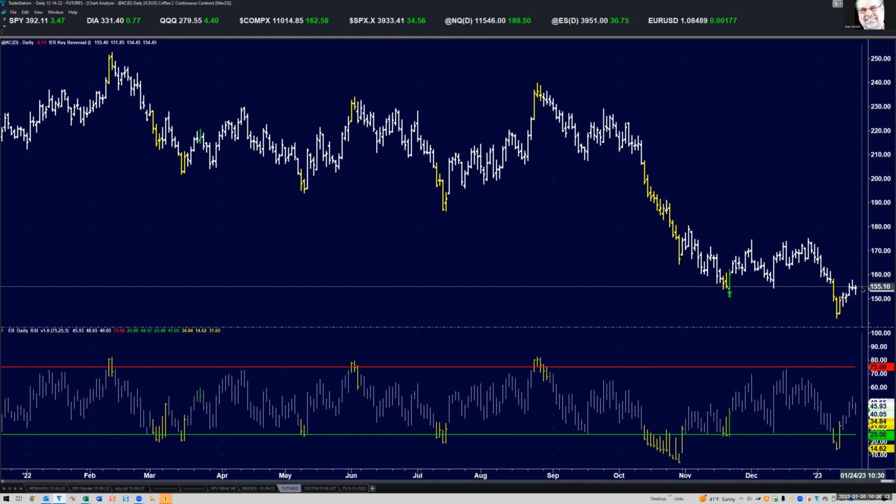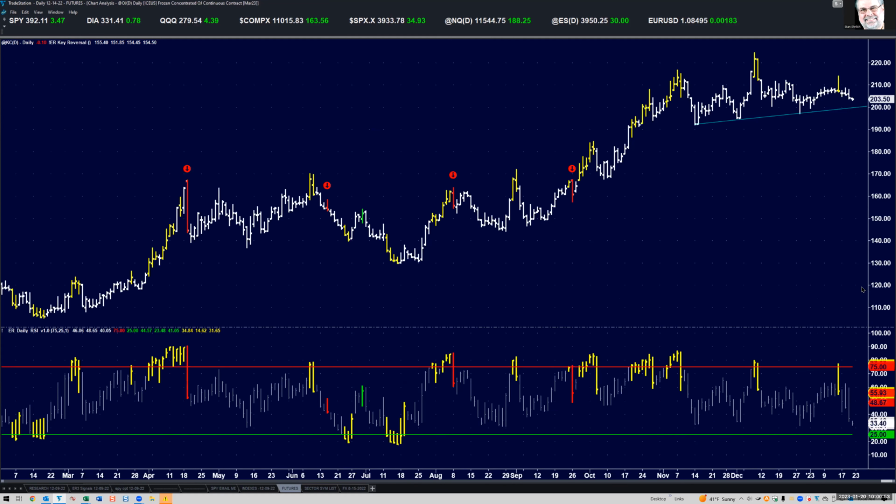I'm bearish, looking for new lows. Probably take a week or two. Question is, am I going to get a decent new short sell off or not? Let's find out. Coffee. Now this is oats.